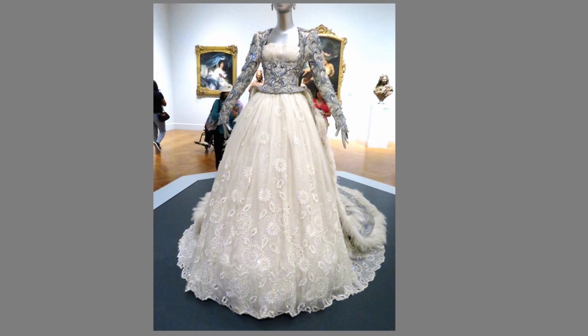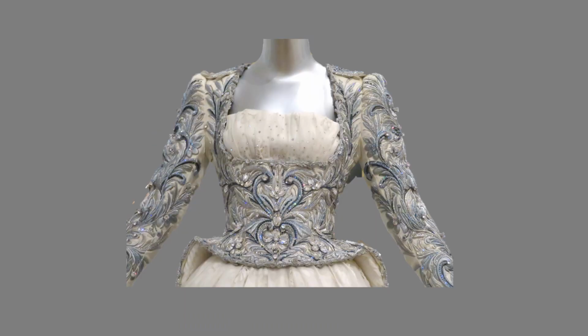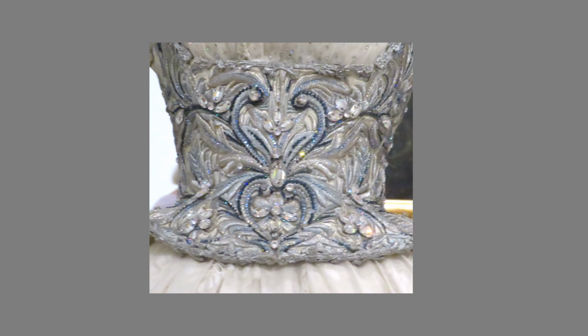The dress and jacket were made of silk and polyester. The jacket was embroidered with silk and sheer threads, embellished with ostrich feathers, zircon beads, and Swarovski crystals and rhinestones. This corseted jacket shows the influence of Western culture on the designer. This handsome design features zircon stones.